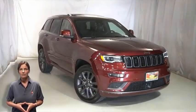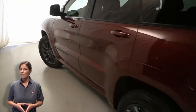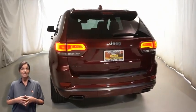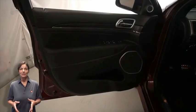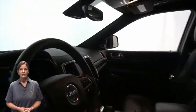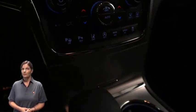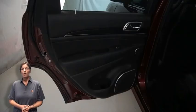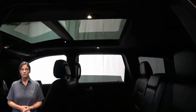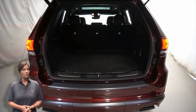With black headlamp bezel finish, front fog lamps, 20-inch aluminum wheels, black daylight opening moldings, black tail lamps, heated front seats, heated steering wheel, 14,000 miles on the odometer, 8.4-inch touchscreen display, navigation, rear backup camera, dual zone temperature control, remote start system, split folding rear seats, power sunroof, power liftgate, 3.6-liter V6 engine, and so much more.